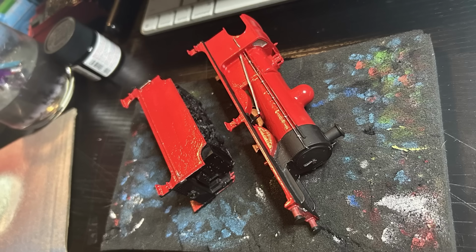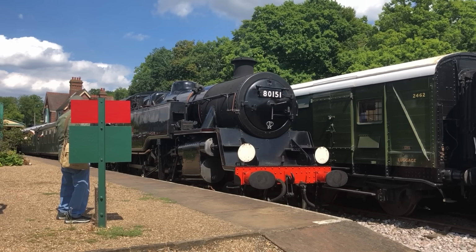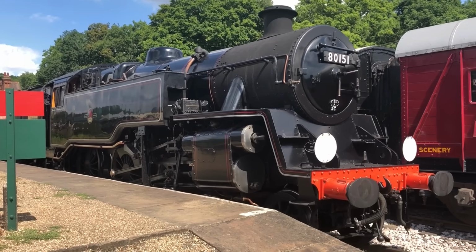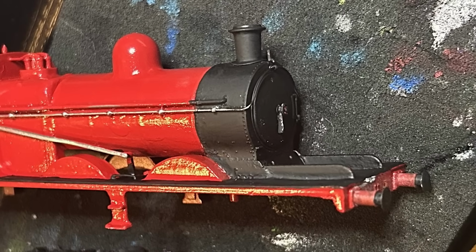Next step was to apply the blacks, which I brush painted on. Now, something I took note of on real working steam engines is that their smoke boxes are usually never glossy like their paintwork. The smoke box gets very hot, so the paint always gets dirty and has this matte look to it. I'm applying that to all my engines moving forward.